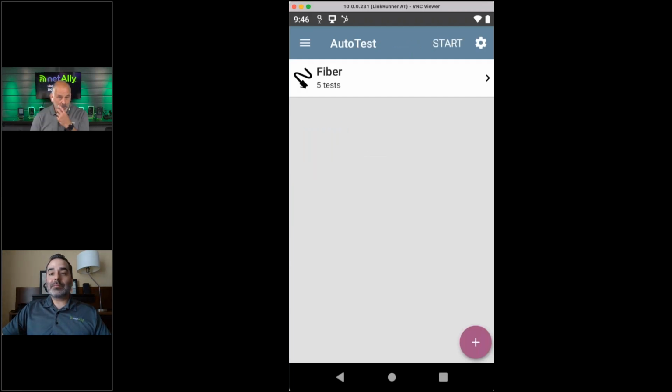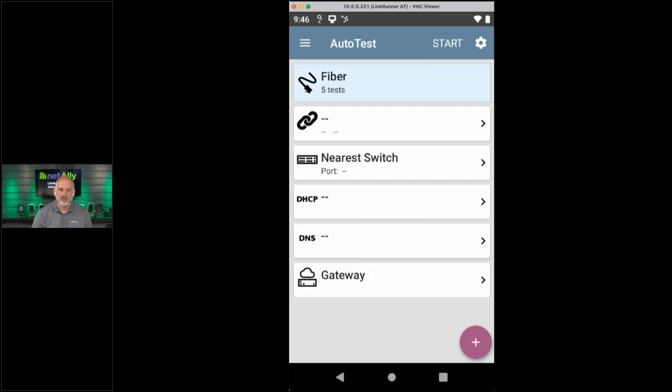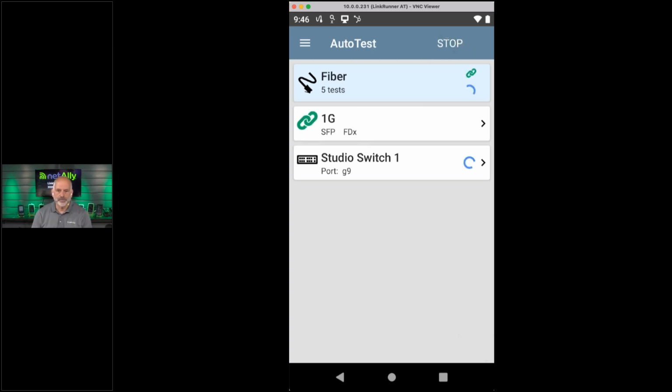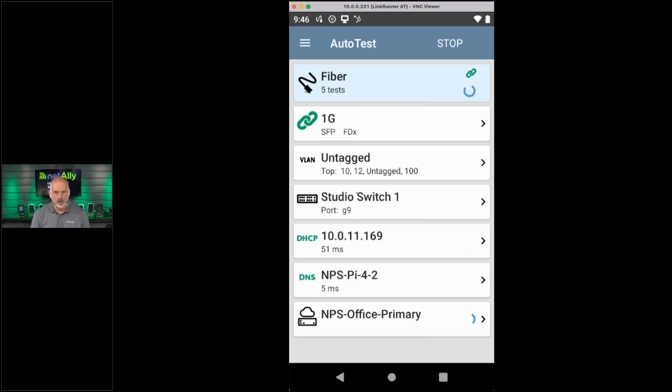All right. So another piece of this is fiber testing. If we come over here to the bench, we now have a fiber connection hooked up to the SFP on the top of the unit. This supports a 100 meg and gig SFP. So we're going to come back and I am going to start my fiber test. We'll go ahead and hit start right here. We see that we've established a connection at 1 gig on our fiber port. We've gotten our IP address, and it gives us that same information about what switch port we're connected to.